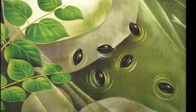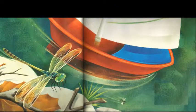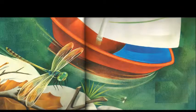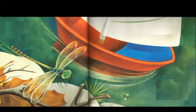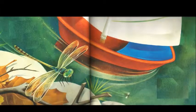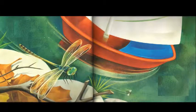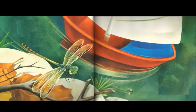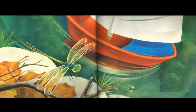Past whirligig beetles twirling fast on a pool, past silver swift minnows that scatter in school, past a blue dragonfly flashing by on a hunt for a gnat or mosquito to have for its lunch. Sail away, little boat, to search for new friends. Just follow the brook till it reaches its end.